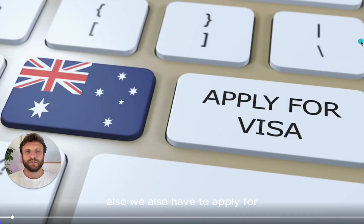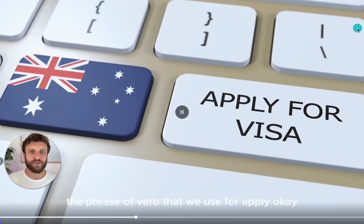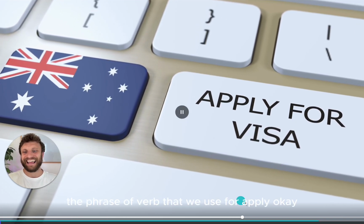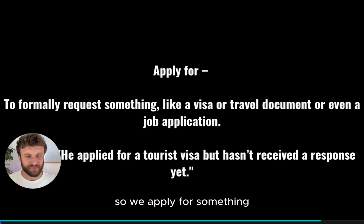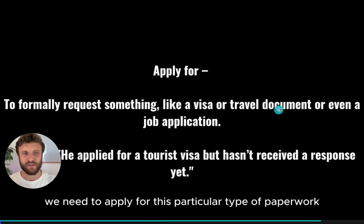Awesome. We also have to apply for. This is the phrasal verb that we use for apply. Okay, so we apply for something. We apply for a visa. We apply for travel insurance. Yeah, so we need to apply for this particular type of paperwork.